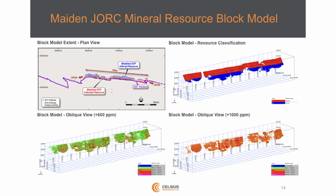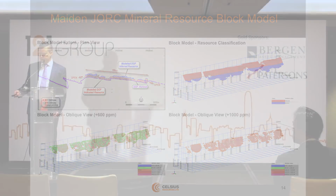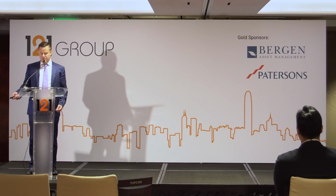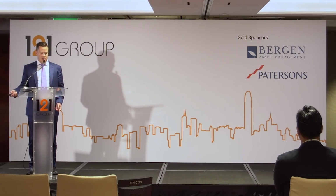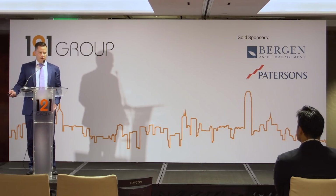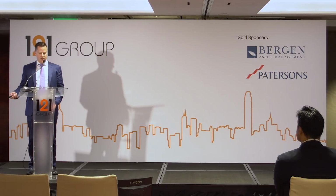These images just show a little bit more detail on the block model for the resource. On the top right there, you can see the indicated and inferred, the indicated being the red and the deeper material there being the blue, being inferred, sorry. And the block model pictures down the bottom there just show that we still have coherent ore bodies that we think will be mineable, even when we use a 1000 ppm cut-off. So it gives us the ability to focus on the higher grade portions of the deposit in the initial mining.